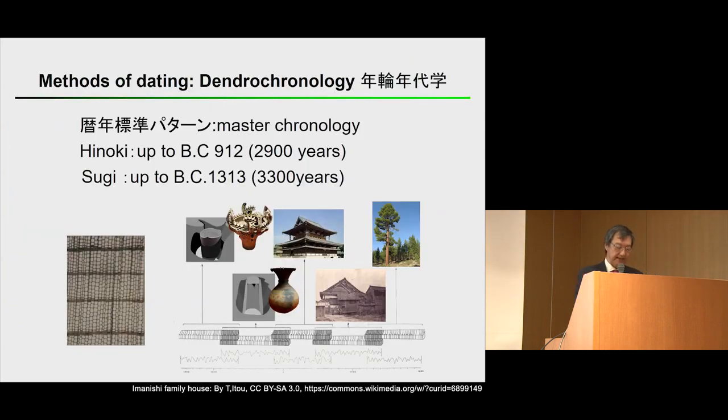We then characterized the age of the wood by using the dendrochronological method, which is based on the patterns of the annual rings. That is, we actually measure the age of the cell formation of the timber. Today, master chronology patterns have been established for around 3,000 years in Japanese cypress and cedar.